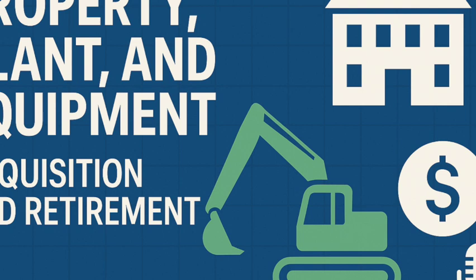Of course, the purchase price is just the starting point. We also have to consider all the additional costs necessary to get that asset up and running, ready to do its job. So that means factoring in things like sales tax, which, depending on where you are, can be a significant chunk of change, and then all the costs associated with getting it to your location, the freight and shipping, which with the price of fuel these days.